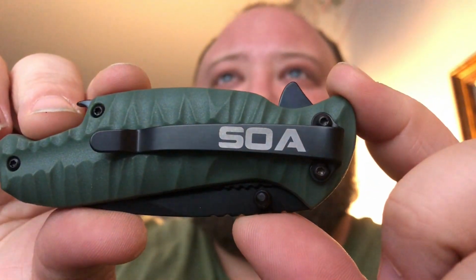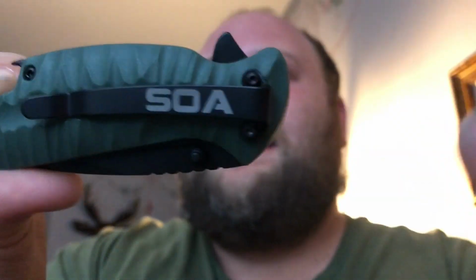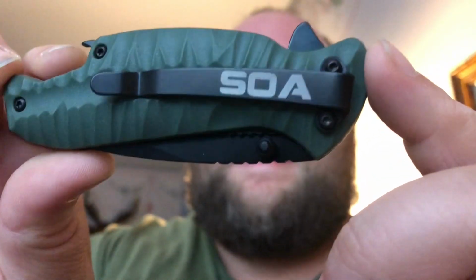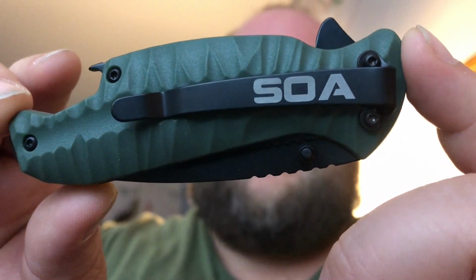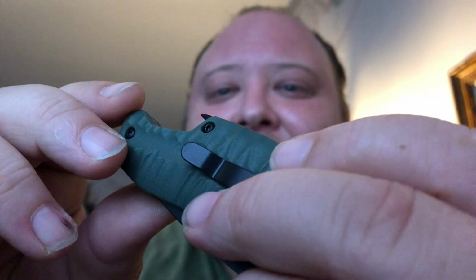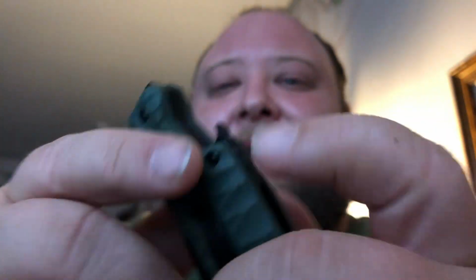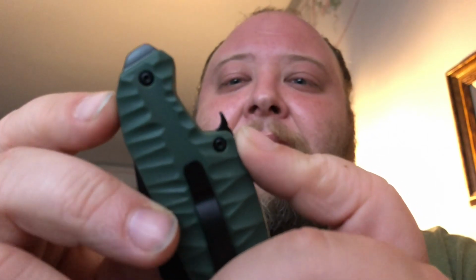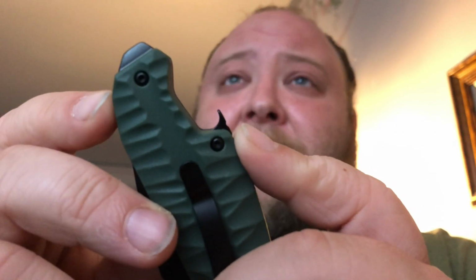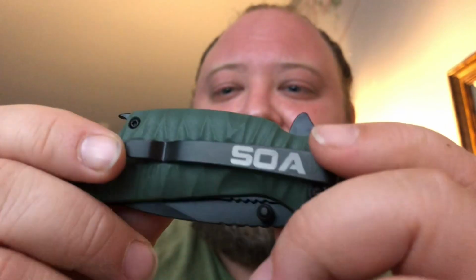Pocket clip's okay. It is not too tight. A lot of times I find pocket knives have clips that are so tight they actually start tearing apart your pocket. I've got knives with these types of bottle openers on them, like the Kershaw Shuffle, for example, and they generally do not work very well. I have no bottle to try it on, but that's okay.